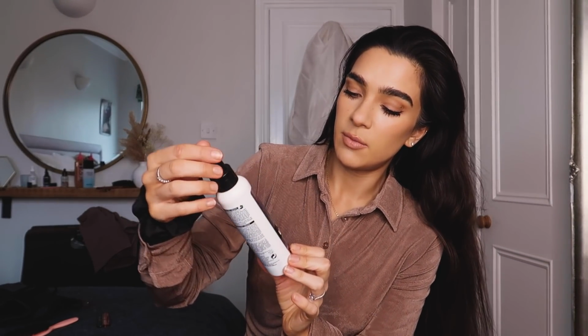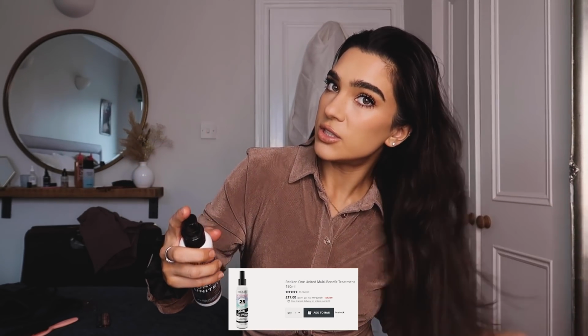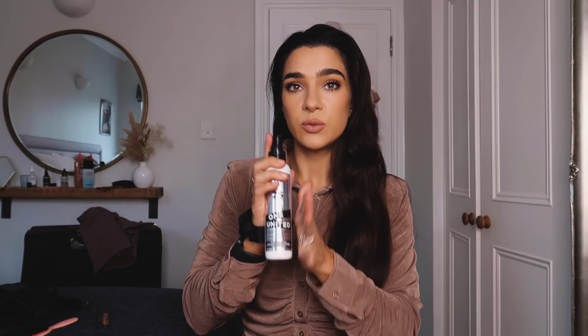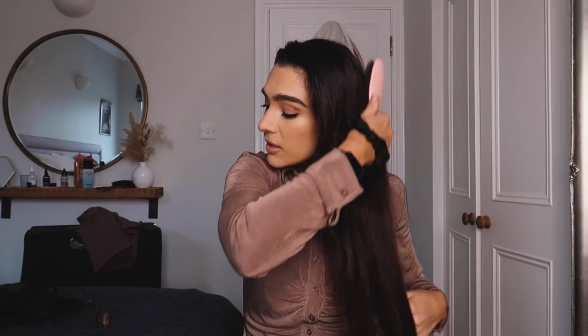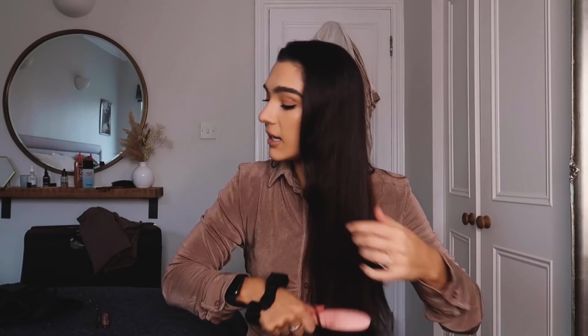So obviously, wet hair, I start off with this Redken One United. I started using this before Christmas. I worked with a brand, not with Redken precisely, but I used Redken, and they gave me this product. I will always have this in my hair routine now, always. You basically just put it on wet hair, and it makes your hair feel like silk. It also protects your hair. It's really nice for styling.